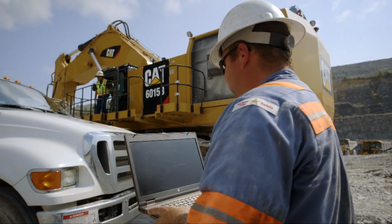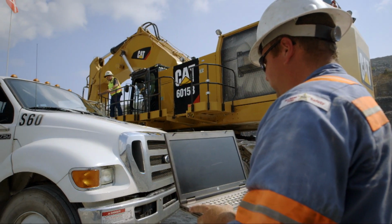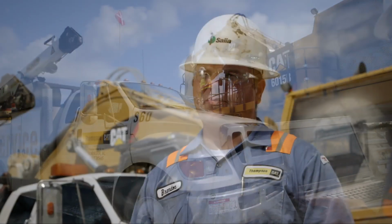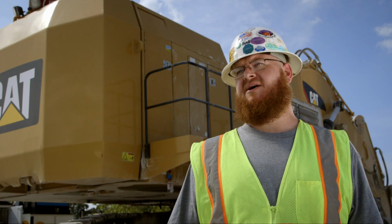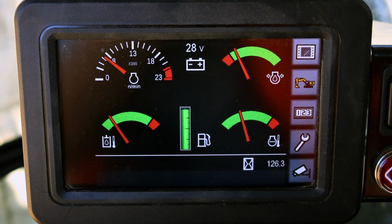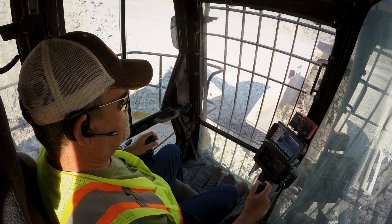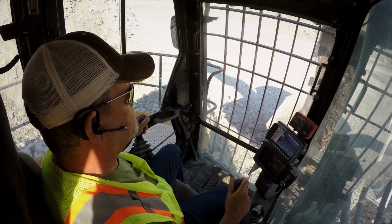The dealer and the customer can also be notified through VisionLink if there is a fault or that a scheduled PM is due on the machine. Having that display there, it just helps knowing your oil, your hydraulic temperatures, your engine, your cooling. I mean, it's right there at the touch of a screen. It's just better overall.